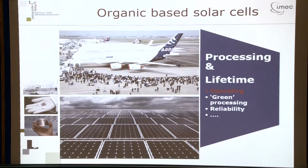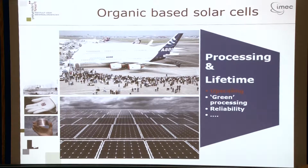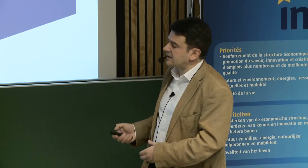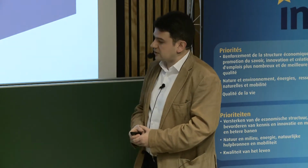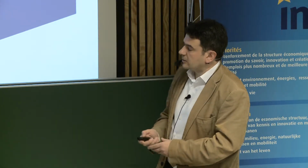We are even more happy if we can make them flexible, transparent. But if we really want to go to the real field, really to put solar cells in real life, we don't need these small things, but we need millions of square meters of solar cells. So the translation, the upscaling that we have to do is enormous. So it's really a big challenge that we are facing the coming years. How can we do this upscaling?